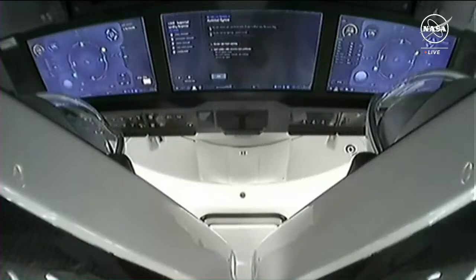Very cool. Now, on the note of recovery after performing a long duration space flight, we will be assisting the crew members outside as they egress through the side hatch. This is standard procedure for NASA crew missions, because they have been up there for an extensive amount of time. And of course, the body changes while you're in microgravity.